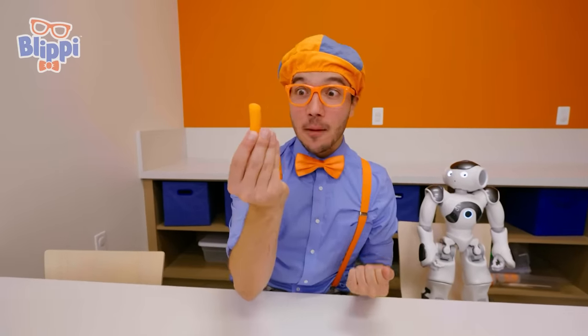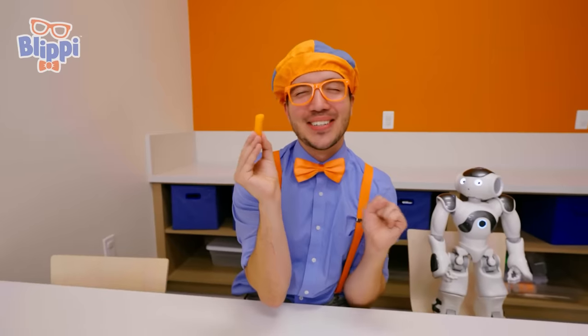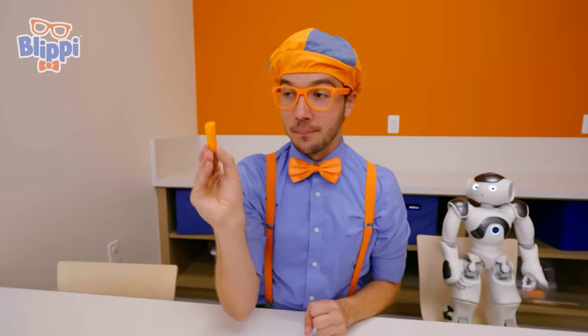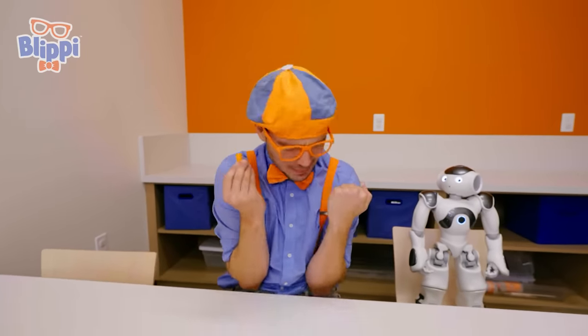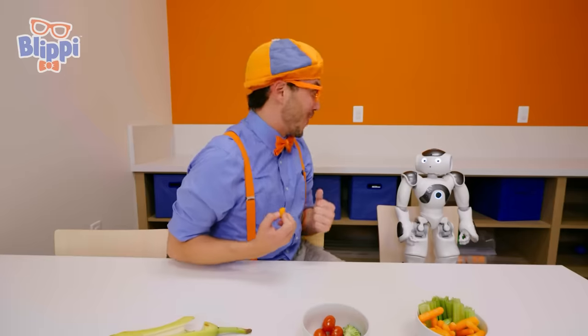Whoa, and check it out. It's an orange carrot. Orange carrots are so cool looking. Do you know why they're so cool looking? Because it's orange. One of my two favorite colors. Okay, here we go. Yum, that is so tasty. Yeah, the orange carrot is sweet and crunchy. Wow, Hans, these were some really good snacks to pick out for me.